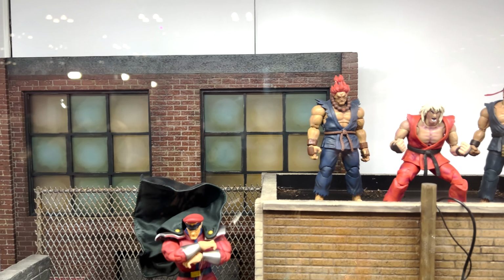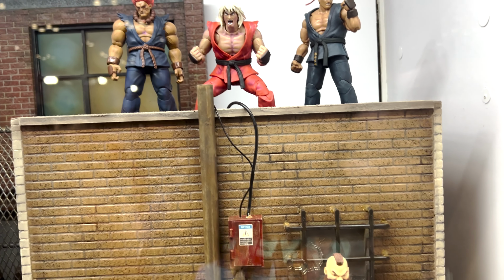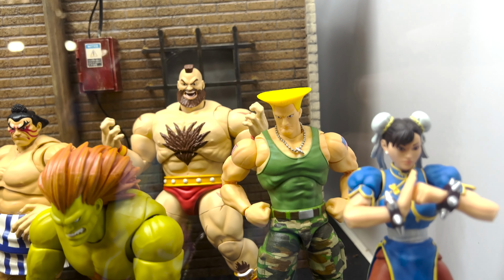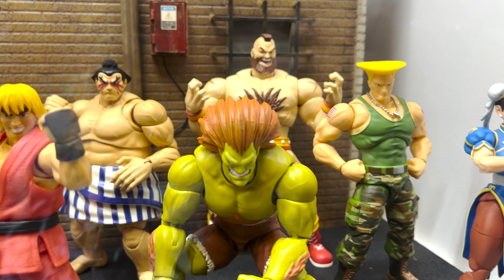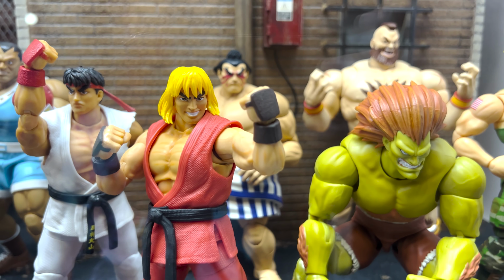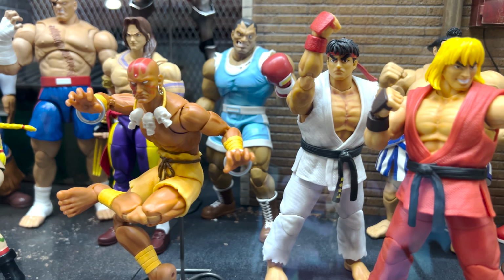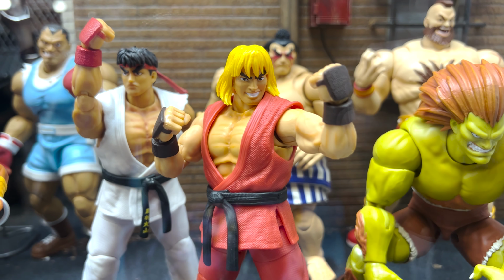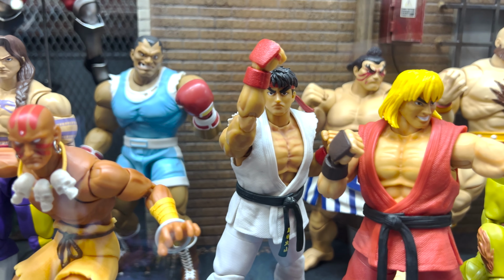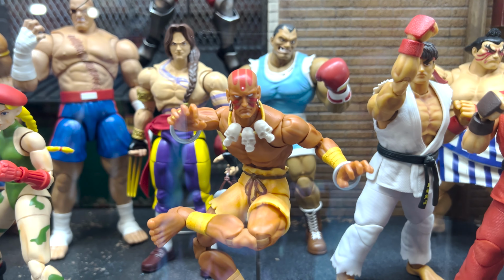The Jada Street Fighter Alpha figures. They look absolutely amazing. You know, I'm thinking of getting into the line. My brother's already collecting them. I collect Storms, but Storms are getting, well, they've always been pricey, but these are very affordable. As you can see, the details on them are freaking amazing, so they're gonna display well. And yeah, I'm thinking about it, guys.